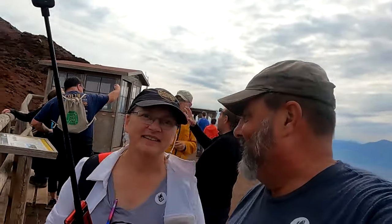Okay, we made it. We made it all the way to the top of Mount Vesuvius. Yeah, all the way to the end of the path, and we got information for the earth cache. And now we have to go down. All the way down to the bottom.